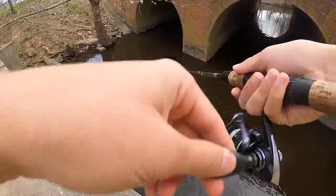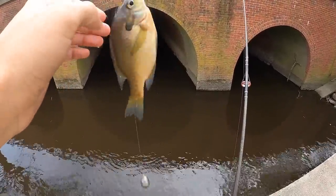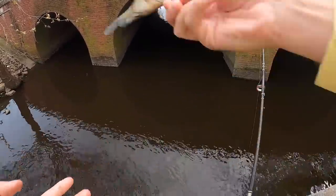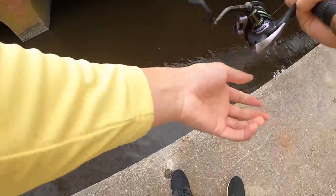Bang. Oh, that is interesting. That is a super, super chill, extremely pale bluegill. I'm probably getting all my sunfish species mixed up here. Somebody please let me know in the comments below what the heck I've been hooking here.